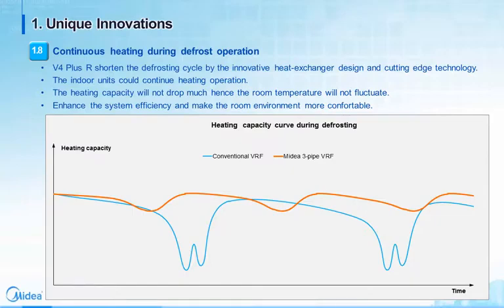Let's look at the brown curve. Compared to the 2-pipe system, the heating capacity output will drop only a little, hence the room temperature will not fluctuate, providing a more comfortable environment.